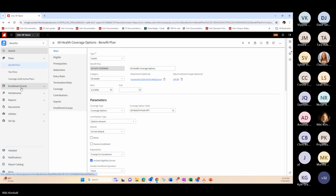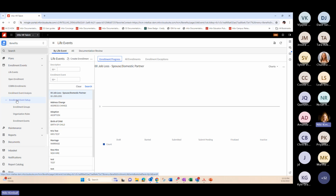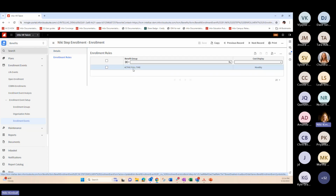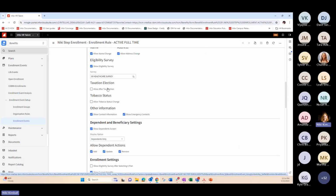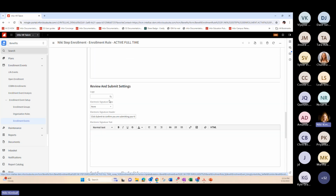So in enrollment events, and this can get buried sometimes. So if we go to our enrollment event and we go to the step enrollment that I set up, it's buried deep in here. So you have to go to the actual enrollment rules, and this is where you see it all, the enrollment settings. So this is a very long page. It scrolls down pretty far, but it has all the new functionality in it.